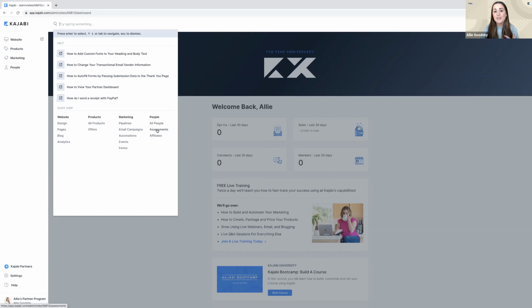Then the next thing is assessments. These are quizzes and surveys. You can put that within a product. You can use it as a lead generator. There are lots of things you can do with assessments. And then affiliates is available on our Growth and Pro plans, and that is basically the ability for you to have affiliates for your programs.